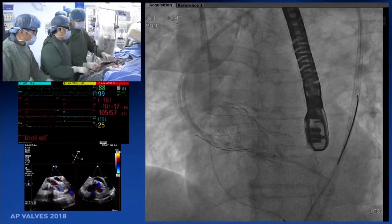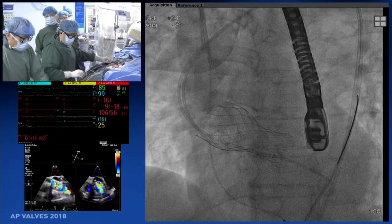Okay, so that was a good point. Now he takes it away. Why don't we just see the angiogram?